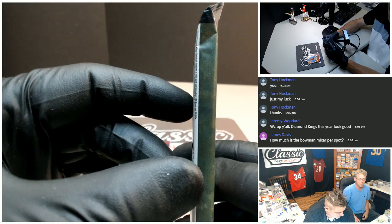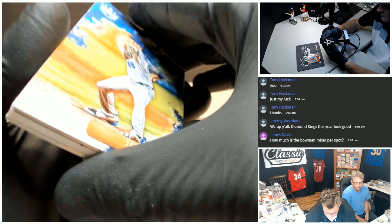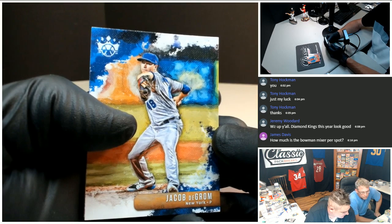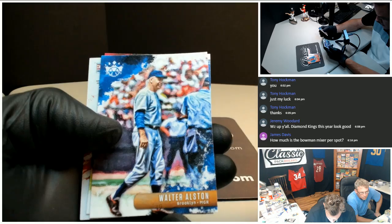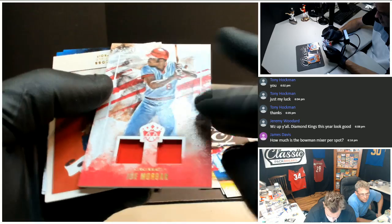Feels thicker. 54 with the code. There's spacer in there of some sort. All right, Tone, here we go, my man. Good luck. You got the big chunks. Jacob deGrom. There's another Soto. Is that a different variation, maybe? Ooh. Joe Morgan. Okay. Nice. To 49. Joe Morgan patch.